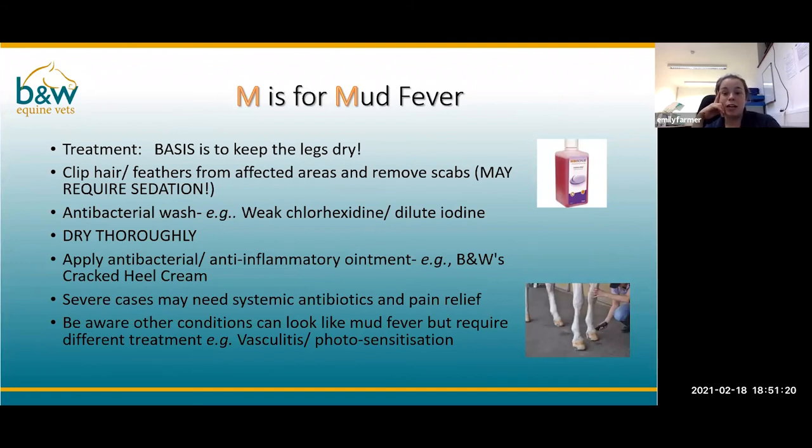So really, really effective cream. If they get really severe occasionally, we give them what's called systemic antibiotics and pain relief, which basically means it goes in orally rather than put directly onto the skin. And occasionally we do have ones that need oral antibiotics as well to properly get on top of it. But yeah, advanced cases will really make horses quite sore.